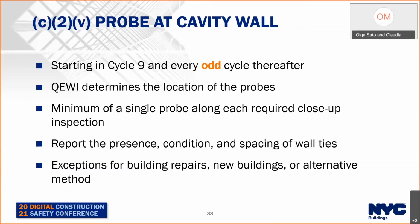There are a few exceptions though. QEs can submit special inspection reports for a new building, for example, or field reports from a recent building repair campaign, or they can also use alternate methods to get the required information on the ties. Frequently asked questions: do probes need a permit? Per 1 RCNY 101-14, most probes are considered minor work and do not require a permit, therefore would not trigger the need for a site safety plan or a site safety manager or coordinator for the probe work.